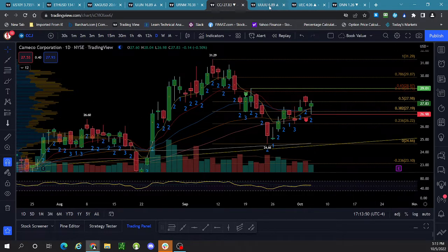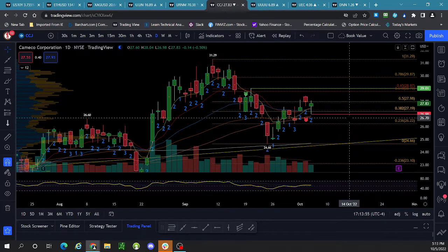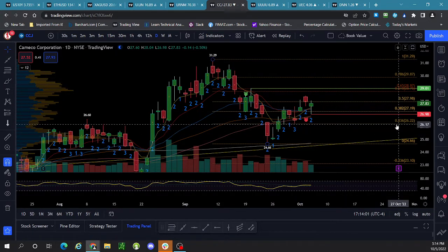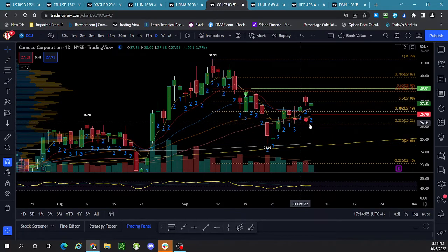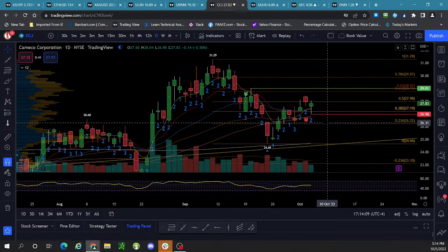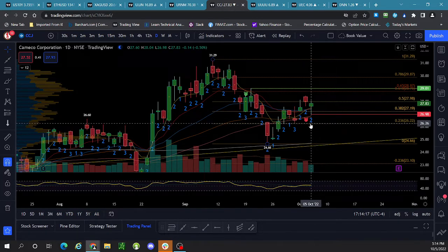26.98 would have been my stop loss area. Because if 26.98 breaks down, then we could be looking at this 26.24, and it's a double bottom right on the 23% retracement. So this to me is something I'll be eyeing up. If it gets down in the 27 area, 26 area, I'm going to be looking to add for swings here because we've got this nice double bottom.